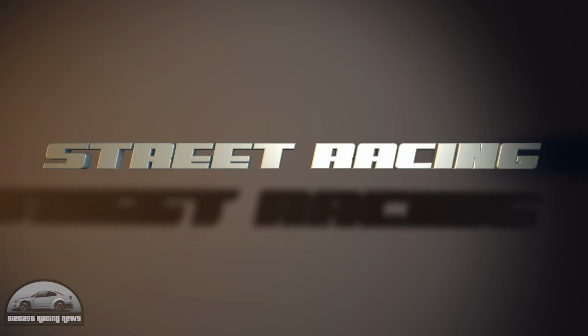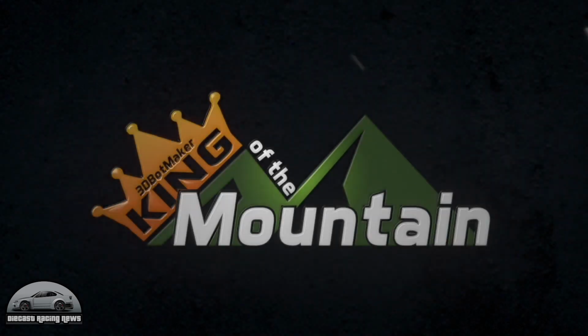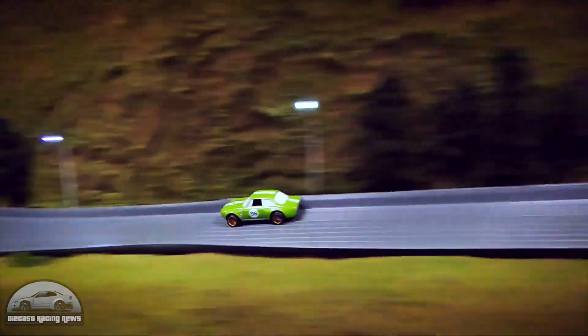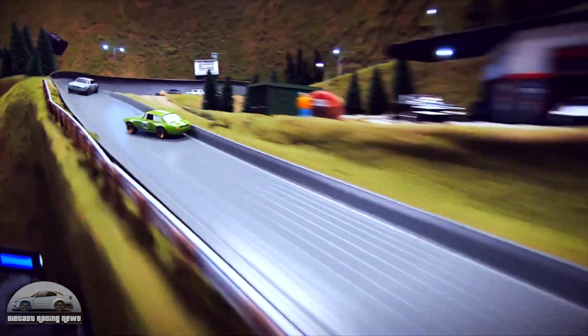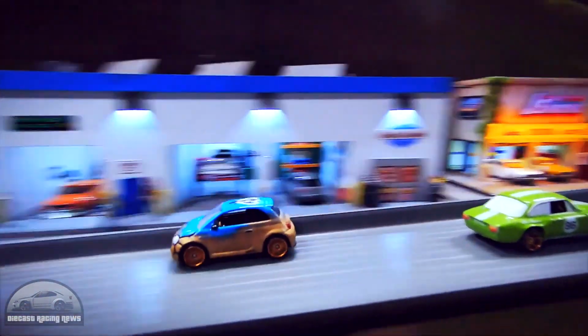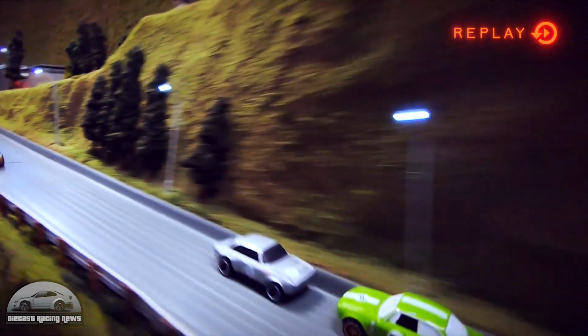Alright, moving into street racing. King of the Mountain over at 3D Botmaker. This particular race was awesome. So there was quite a bit of spinning and a bit of carnage here, but check out this. This tiny little Fiat here gets around both drivers out of nowhere to take the win. Yeah, that was absolutely superb bit of driving.